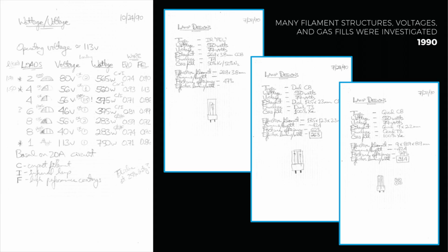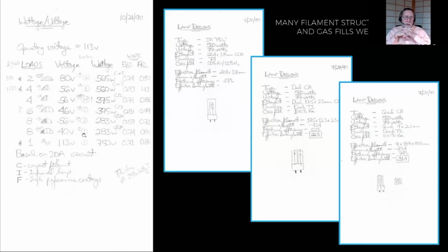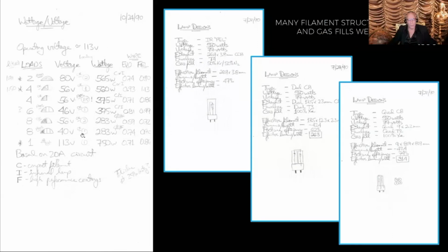So this is some examples. I looked at dozens and dozens of filament structures because I didn't really know what I was doing. I just had to find my way there. The different gas fills at different voltages. These are a number of the different dimmer designs that I was considering with different amounts of phase control, allowing you to get down to as low as 40 volts. The lamp gets much more compact at low voltage. Unfortunately, the dimmer gets much more complex. And over here we have a couple of samples of lamp designs, a single filament, a dual filament, a 4-filament lamp.